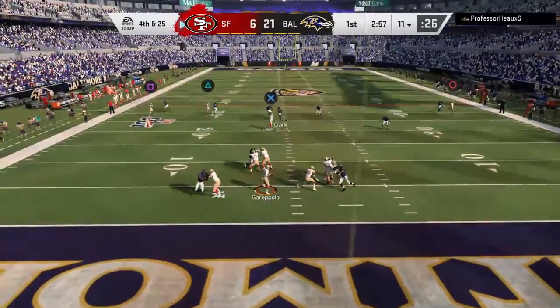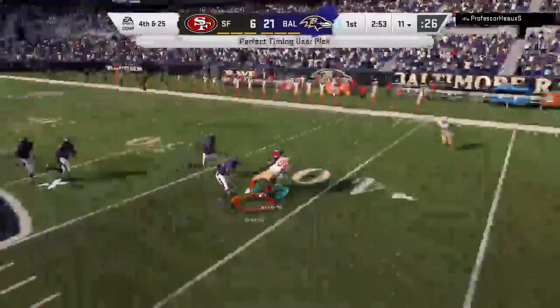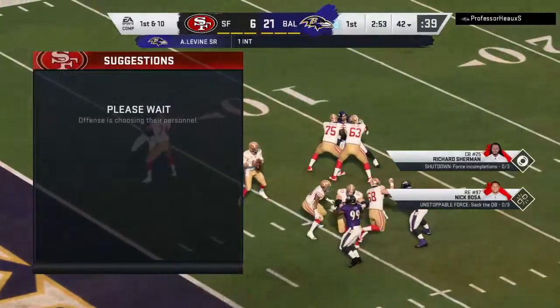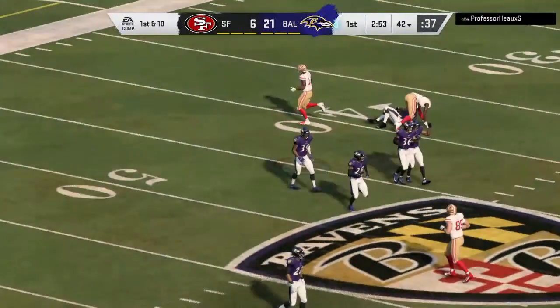Here we go on 4th down with Garoppolo. He's going to loft one deep left side here. Into double coverage, and it's intercepted. Picked off near the 42. And they will take over possession of the football at their 42-yard line.